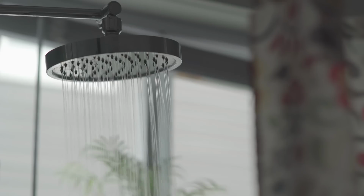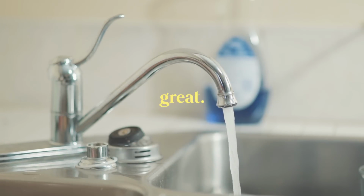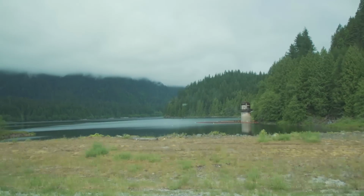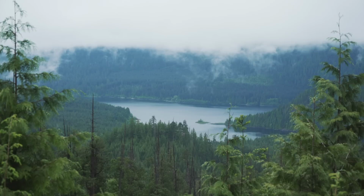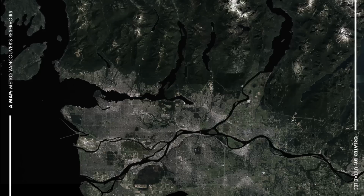When you turn on your taps at home, water flows out predictably and reliably, which is great. But how we get that water is a bit of a gamble. Our water comes from a place like this, the Coquitlam Reservoir. It's one of 3 lakes where Metro Vancouver stores its drinking water. How did that water get there? Well, I'll show you on a map.